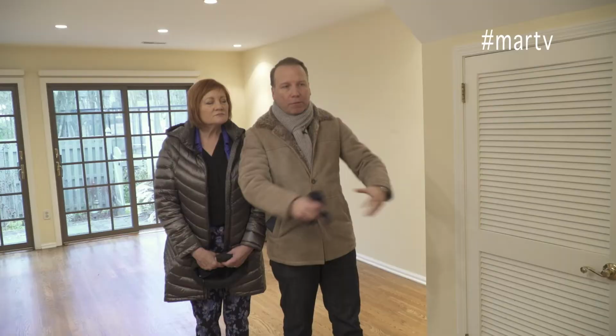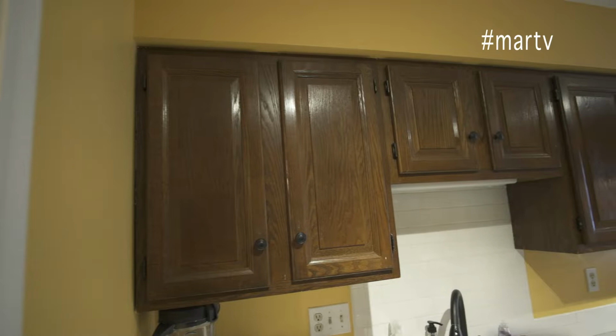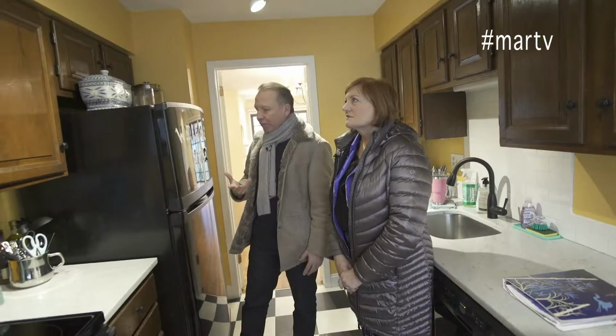So shall we head into the kitchen? Yeah. 1980, here we are. All right. Original 1980 cabinets. Okay, so I think we really have to bring this down to the stud and rework it. Is there anything you want to keep in here?